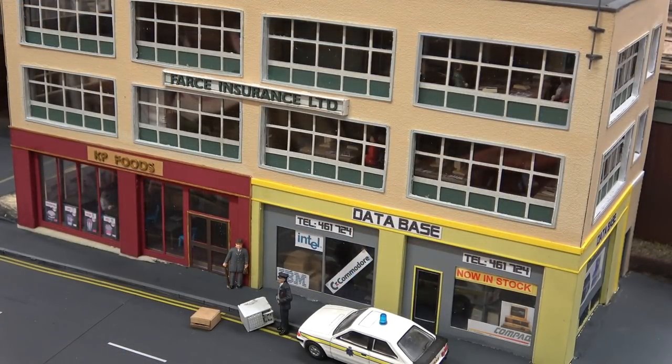So while we wait for the police to begin their inquiries and for Database to run upstairs and check with Fast Insurance if they're still covered for this type of thing, let's go back a couple of months and begin the construction of the interiors for this office building.